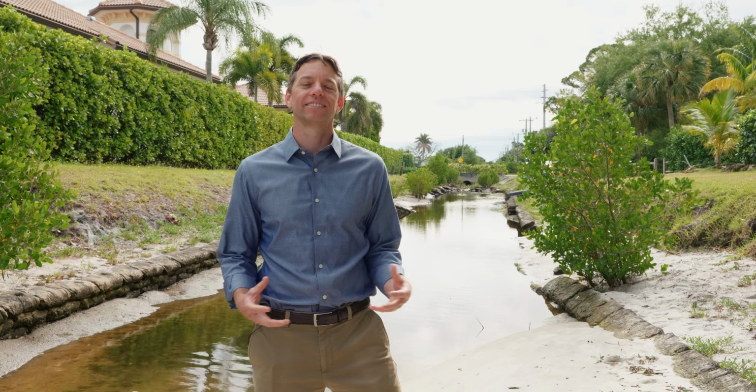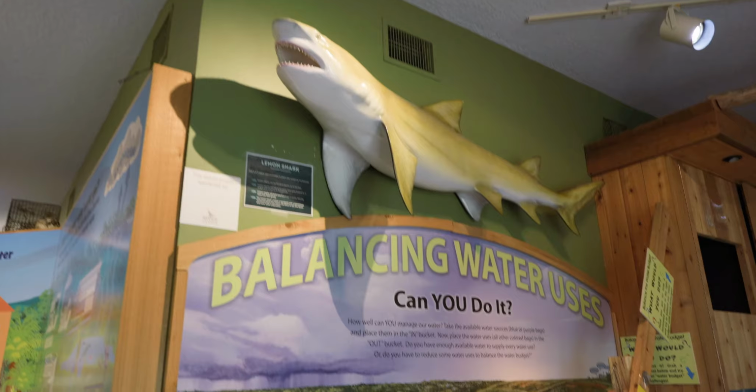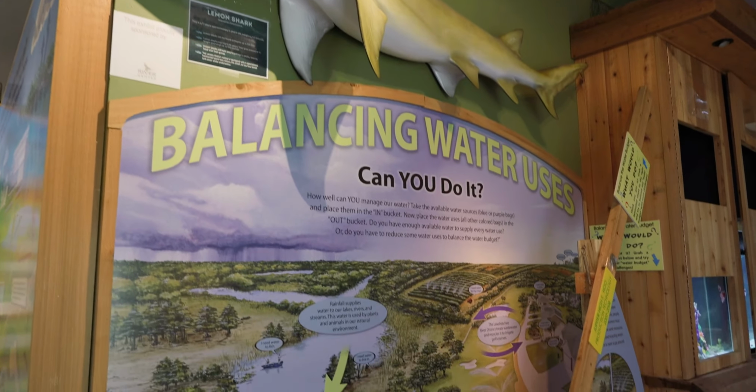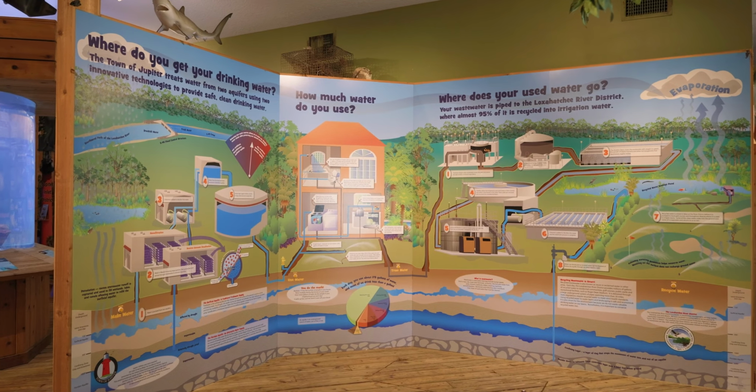Working on a project like this is participating in a community of folks that are all working to enhance and protect the Loxahatchee River and the estuary. Public education gets to the source, letting people know what they can do to help to curb the problem with the water quality in our receiving water bodies.